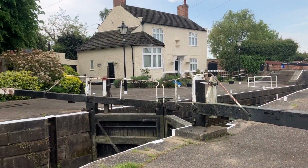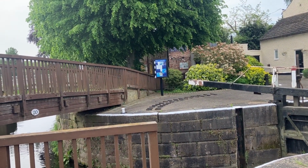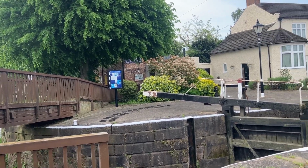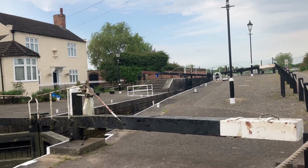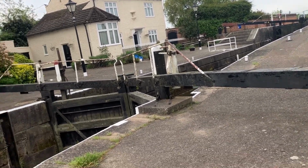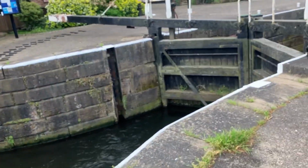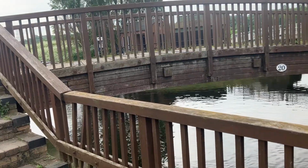Yeah, that's the old lockkeeper's cottage, and there's one or two old buildings there. Bit of a museum and a cafe. You sit on the roof looking out towards the Trent. It's lovely. This is a really shallow lock here. Yeah. That boat's pulled up at the services.